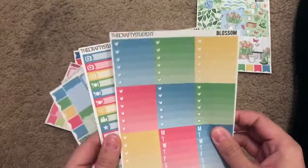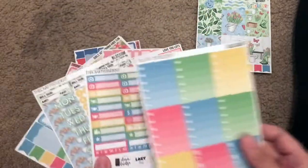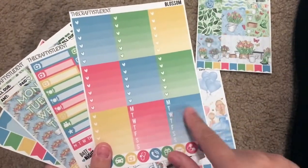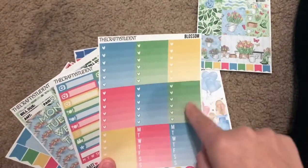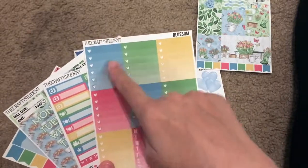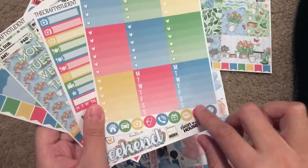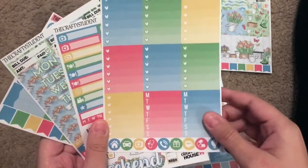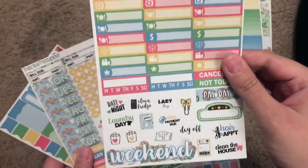I did do something a little different. I usually would only have gotten these 4, but I ended up getting this because I like using these, and I thought it'd be easier just to get this because I figured out what I might want to do with the checklist. So I got the checklist sheet with the 2 weekly and then some icons here, which I will most likely be using some of these icons here. So it's that. And then I got the little things.